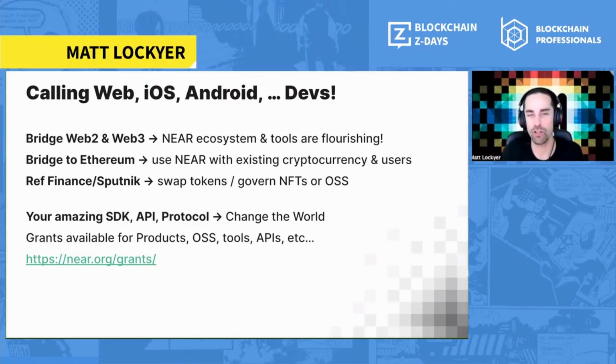We have the bridge to Ethereum, which I mentioned before. And we also have financial swapping protocols where you can swap tokens and create new tokens. And we have this decentralized autonomous organization initiative that you can basically clone and create exactly like I showed you with the NFT Marketplace. That's called Sputnik. You can go to the link in the slides here.